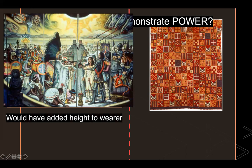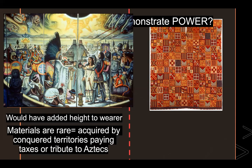All right, so overall, this would have added height to the wearer, just like the roof comb added onto the Yaxchilan architecture added height to those buildings. It makes you look up, right? So by adding height, it makes someone more powerful, more intimidating. And then, of course, the materials. The materials are really rare. If something takes a long time, if materials are expensive, that is going to exude power.